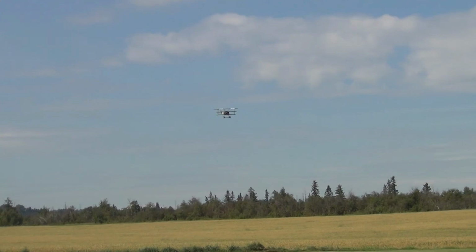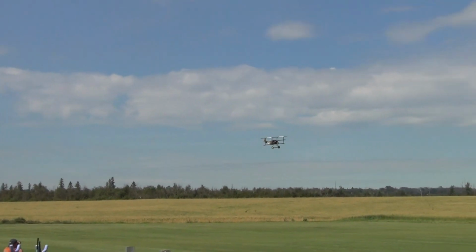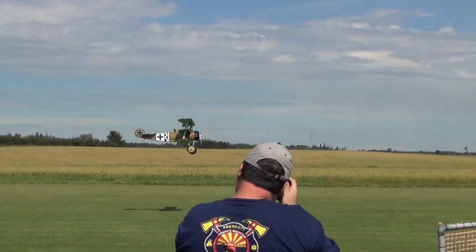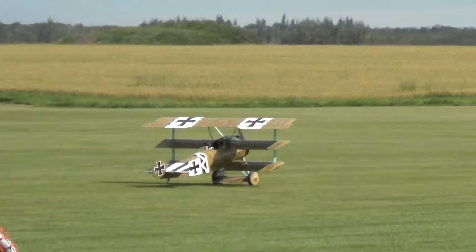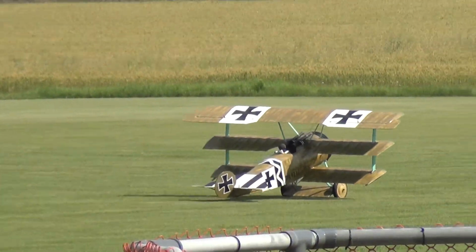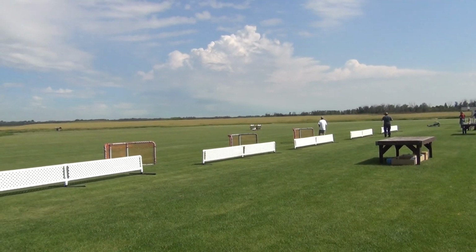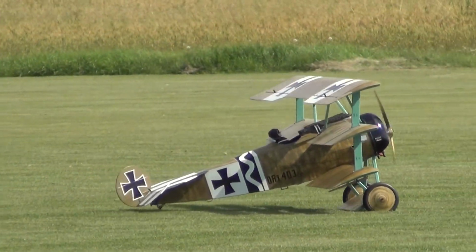Here comes Craig from the left, getting set up for his landing. Very nice, well done. You notice the wheels rolling backwards from the slipstream prior to touchdown. Cool. Very well done. Thank you, gentlemen. Nice flight.